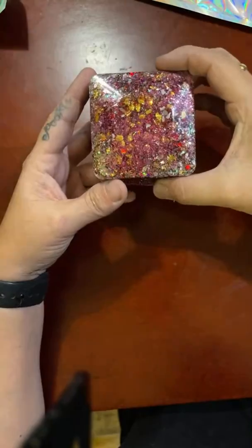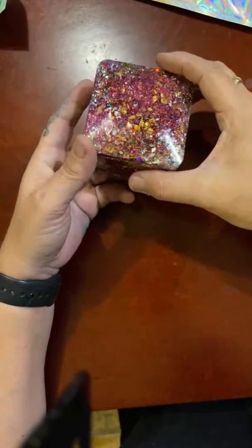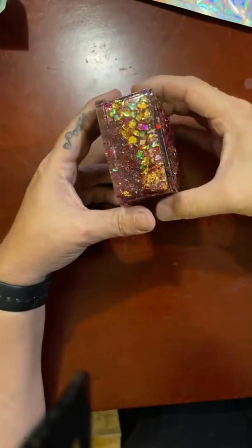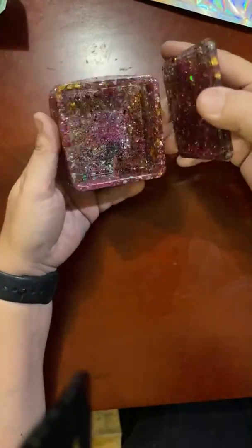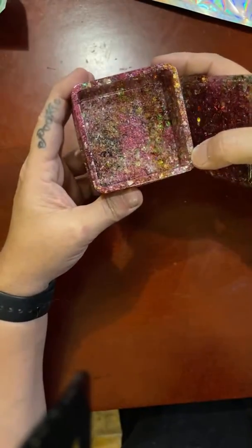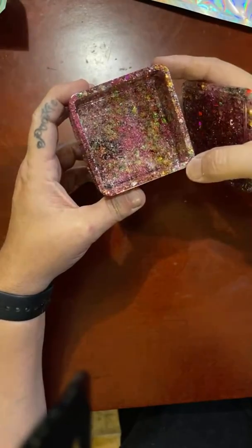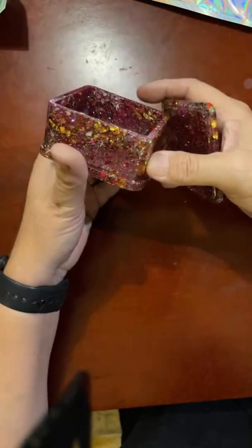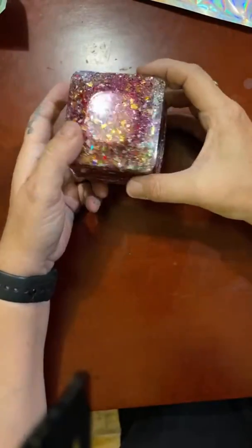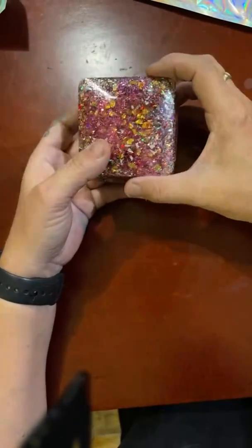So this one has the gold glass, silver, raspberry glitter, and a little of the clear glass in it. And you can also see that it's partially clear. And it has the iridescent glitter as well. It's just got a jumble of everything. It's just everything a girl likes. It's bling. This is the blinged out box. What a girl wants. It's all bling with pink.